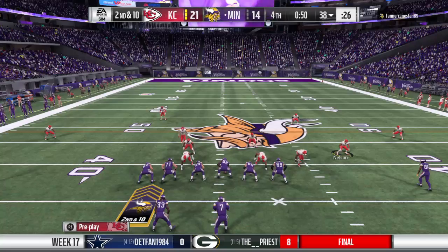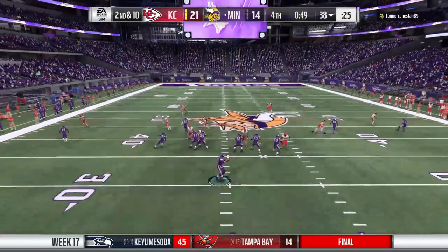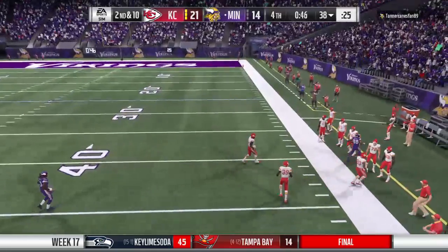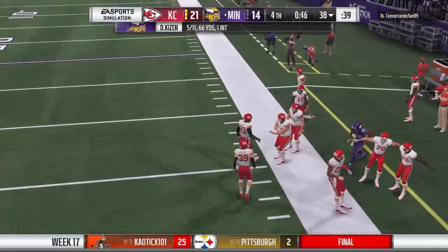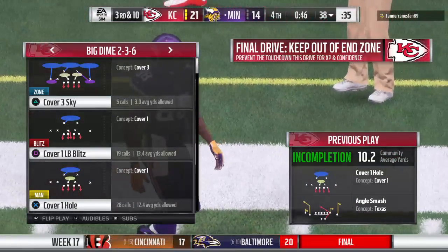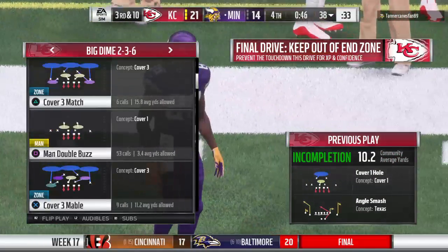Here we go! Red 38! Back to throw. And this one taken in on the right sideline, but not in the field of play. They say it's incomplete. The throw led him a little too far. It brings up 3rd down.